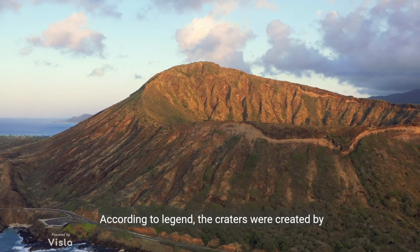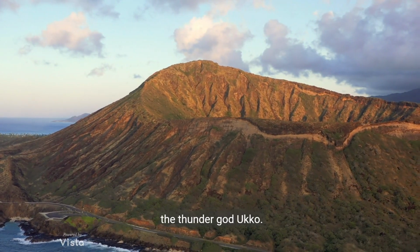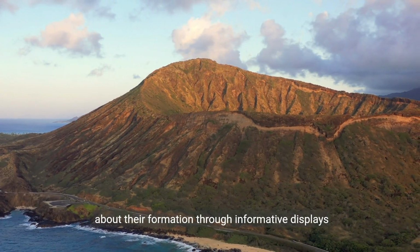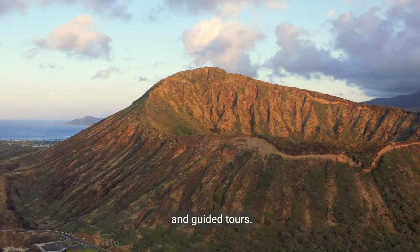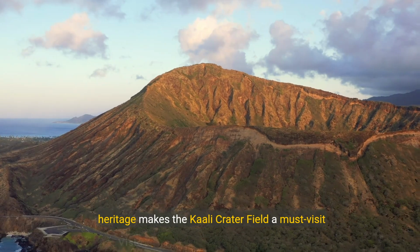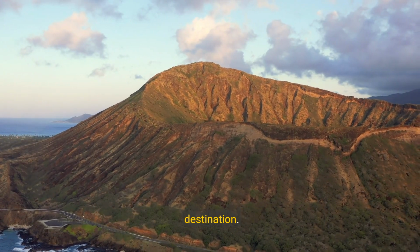According to legend, the craters were created by the thunder god Ukko. Today, visitors can explore the craters and learn about their formation through informative displays and guided tours. The combination of natural beauty and cultural heritage makes the Kali Crater Field a must-visit destination.